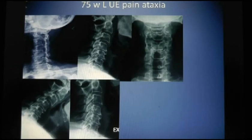You can see C1 and count down. C1, C2 is normally pretty good. C2, C3 there is good. C3, C4, there's pretty good height. And then at C4, C5, that disc height right there becomes narrowed. You can see the anterior osteophytes that are forming off of the bone. So that is showing that there is a disc protrusion anteriorly. And often when there's a disc protrusion anteriorly, there's a suspect for a disc protrusion posteriorly as well.